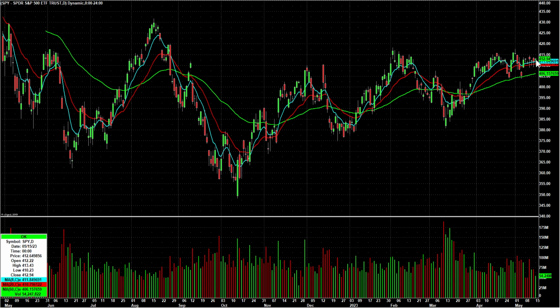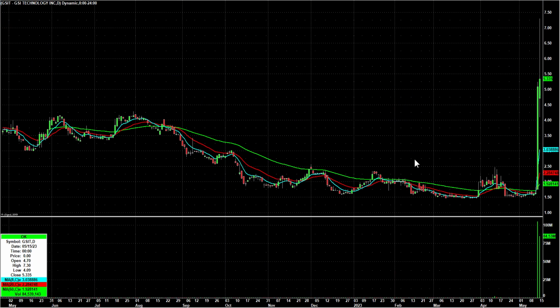Starting off with the SPY, we're still in that sideways choppy action. Pretty low volume, but really, really nice day. And let's give a hat tip to Matt D. He makes the highlight list a lot.